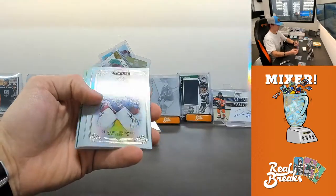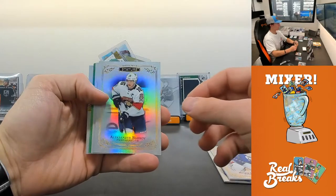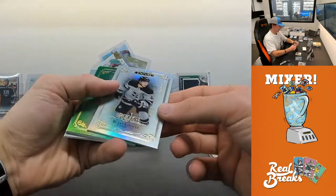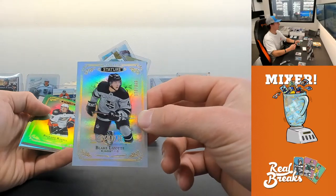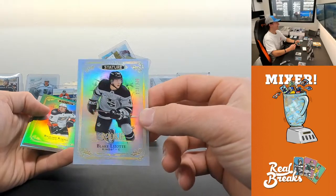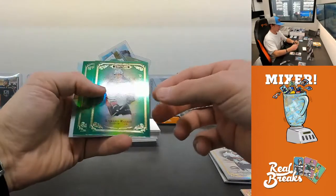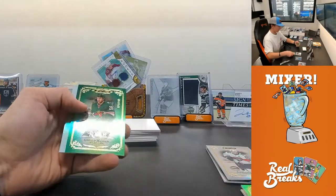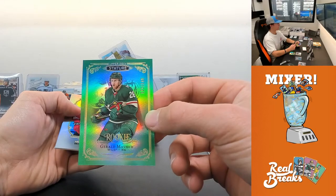Let's see, how sick are these cards? Henrik Lundqvist, Alexander Barkov, Blake Lizotte. Out of 399 for the Kings. It's my boy. Kings going to the Faux Shades. You met Bobby. All right, now I understand. Philippe, I'm down. I am so down. Ricard Raquel out of 149 green for the Ducks. Going to Kevin Kilcoyne. Gerald Mayhew out of 149 going to the Wild and Stephen Palkovich.